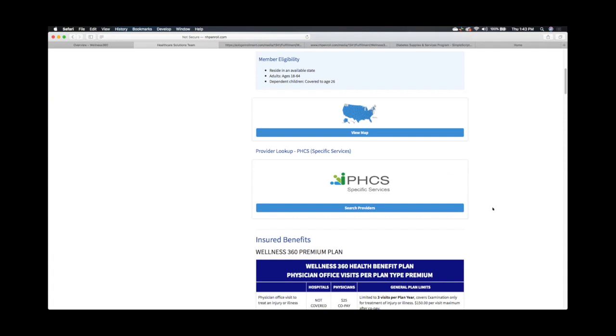So we have changed from First Health to PHCS for 2 reasons. #1, to add a stronger network for our specialist visits and our PCP, and to provide a deeper discount, a deeper price range for our members utilizing these benefits. So that's the reason why we went here. First Health is a great network as well. No shot down there. It's just we felt the PHCS Specific Services Network fit for what we were trying to accomplish here with the Wellness 360 plan.